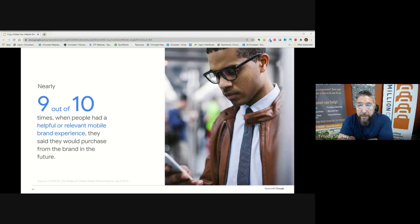So nearly 9 out of 10 times when people had a helpful or relevant mobile brand experience, they said they would purchase from the brand in the future. I would say I'm part of that. So people expect brands to provide them with relevant experiences. And right now we're living in a time when mobile experiences matter more than brand loyalty. And providing irrelevant content to visitors can have a big impact on your bounce rate to the site.